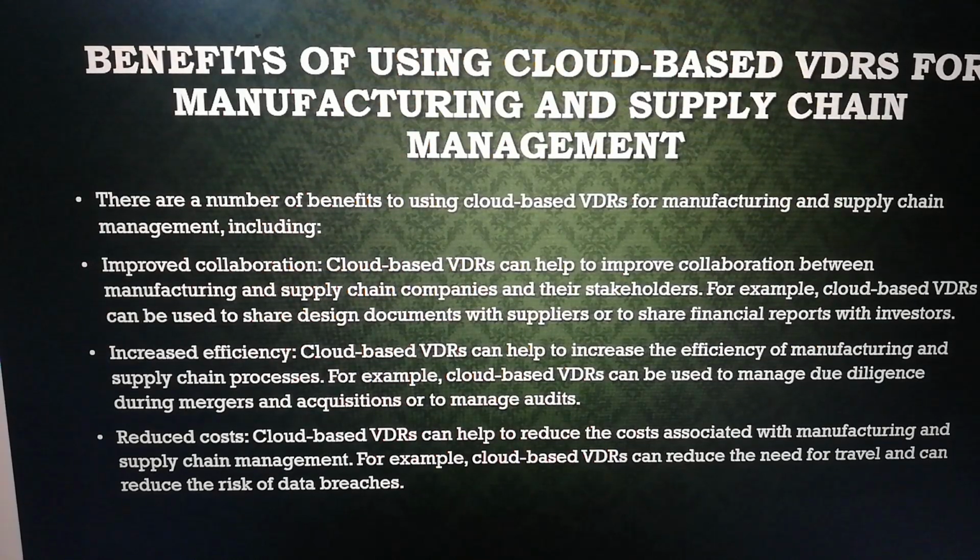Benefits of using cloud-based VDRs for manufacturing and supply chain management. There are a number of benefits to using cloud-based VDRs for manufacturing and supply chain management, including improved collaboration. Cloud-based VDRs can help to improve collaboration between manufacturing and supply chain companies and their stakeholders.